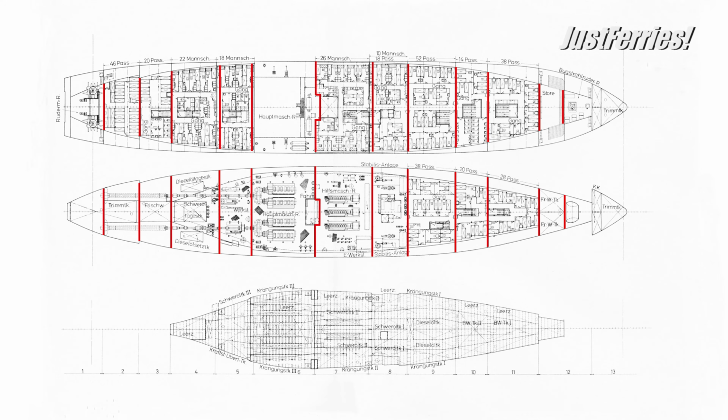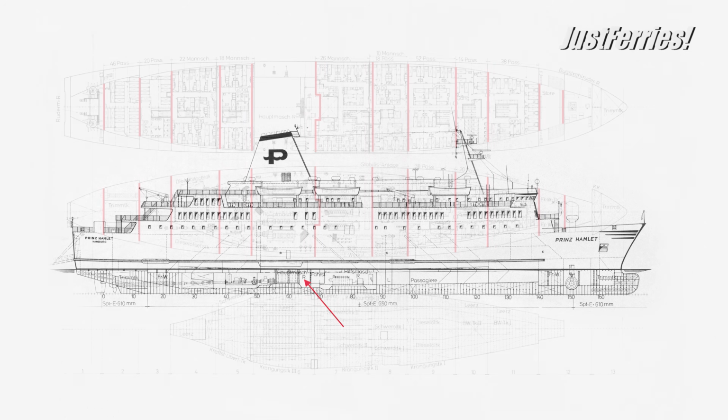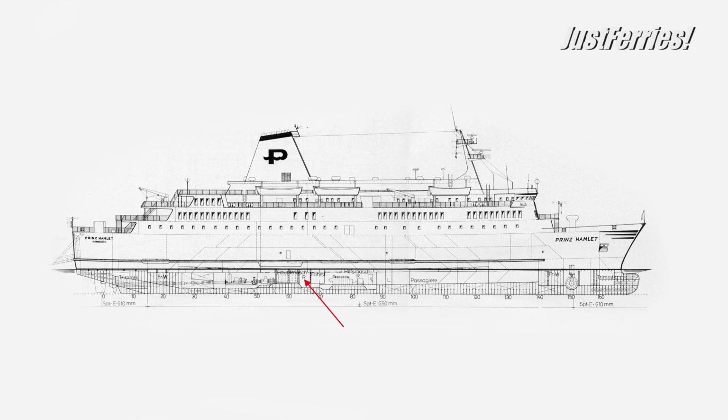Fire doors with insulating cores that could be released centrally from the bridge were distributed throughout the ferry. A CO2 fire extinguishing system was installed in the entire engine area, while a sprinkler system was chosen for the shop on the cabin deck and a drencher system for the car deck.